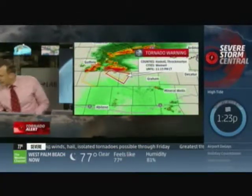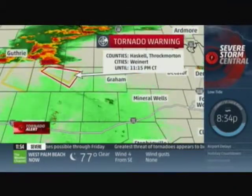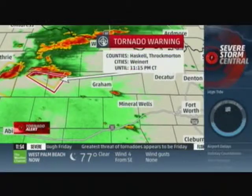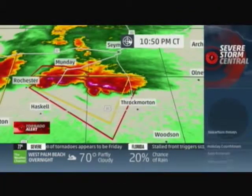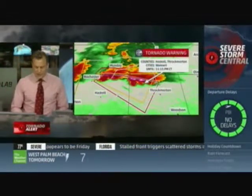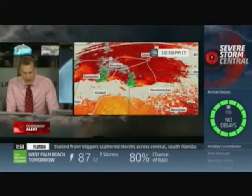I don't think I've got the right warning on there. Let me change that just slightly. There, that's it right there, right? Haskell and Throckmorton counties. All right, so we've got overlapping severe thunderstorm warnings and tornado warnings. Get you down into these, and you can see we've got some, I would call them, ill-defined hook echoes right now. There's something in there.